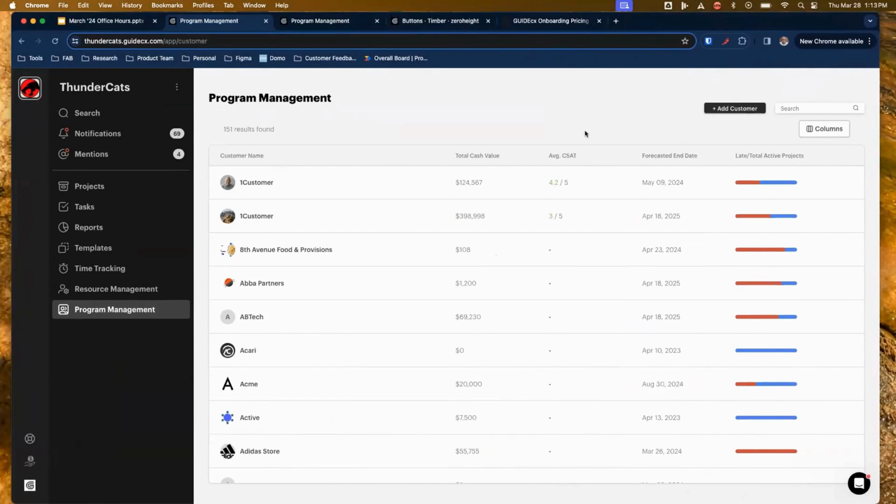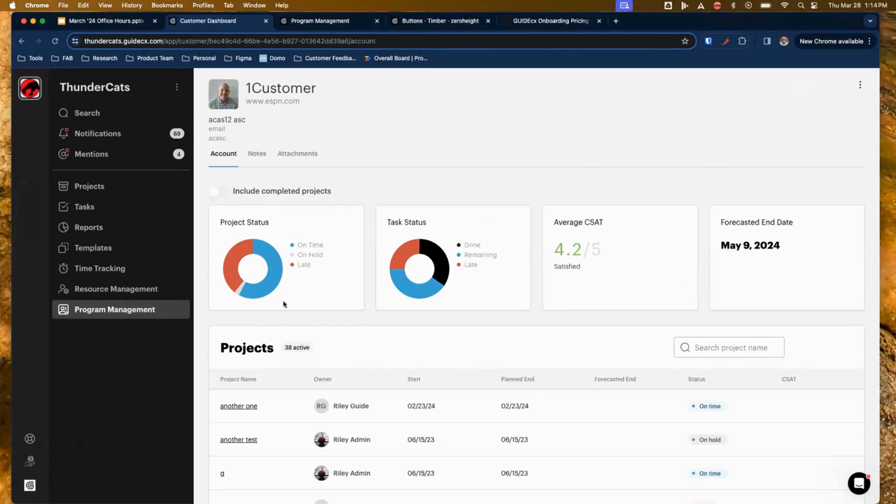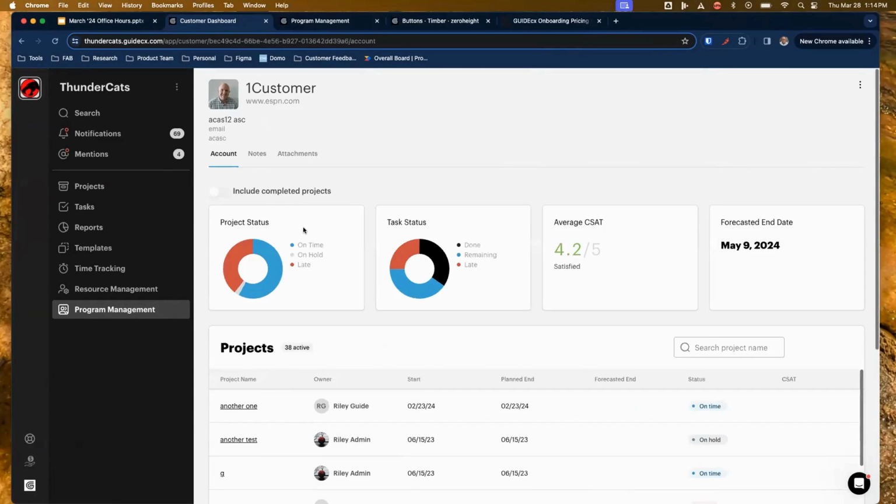Here is program management, and the updates that we've made are we've pulled some of these aggregated values up to this customer list, where I can see the cash value of the projects aggregated, the CSAT scores, the forecasted end date of the last project for each of the customers, and how many projects are going on. And in this case, I realized, hey, I need to combine these two customers. If I were to jump into one, you can see this one has 38 projects. We have all of these aggregated dashboards, and I can jump into my projects.